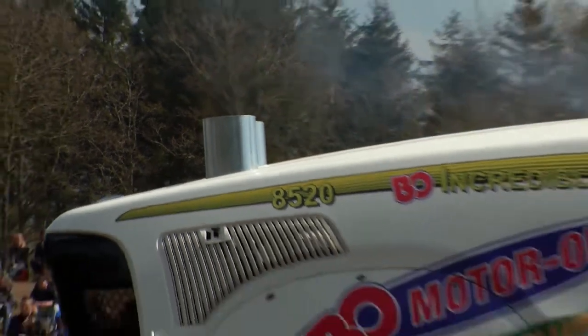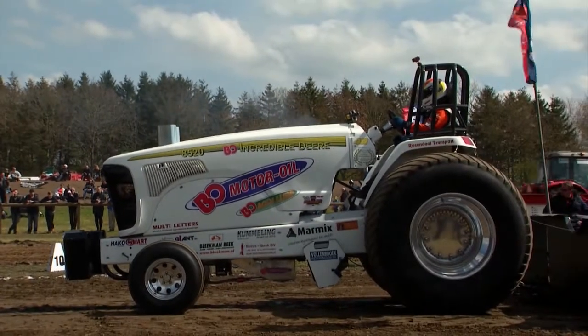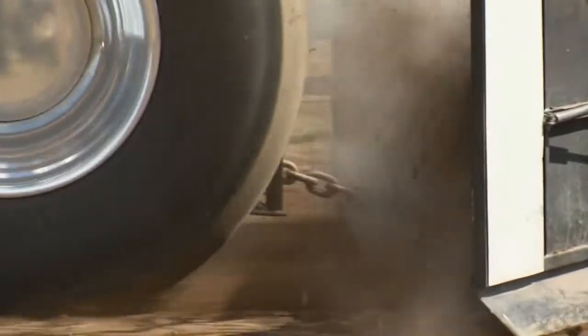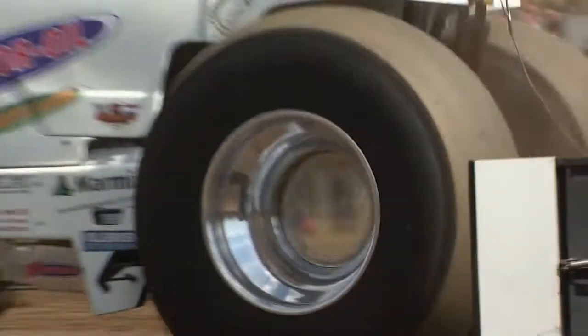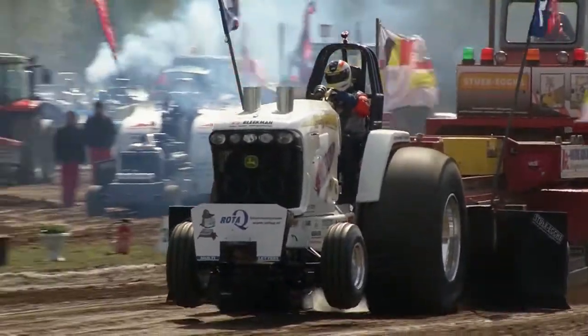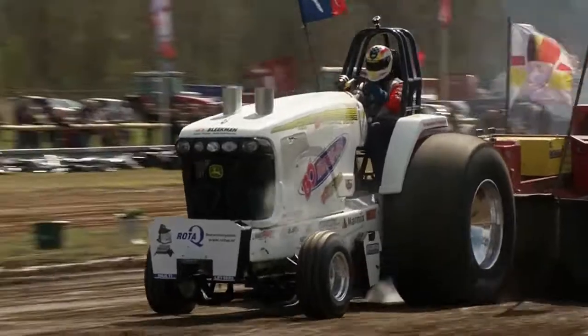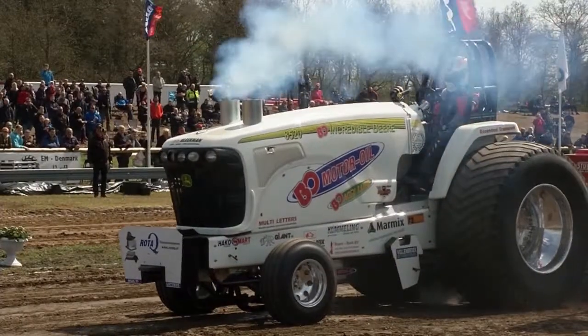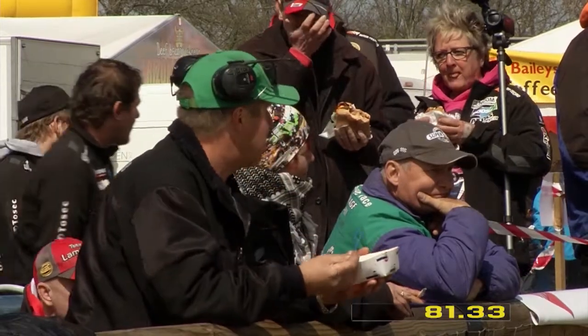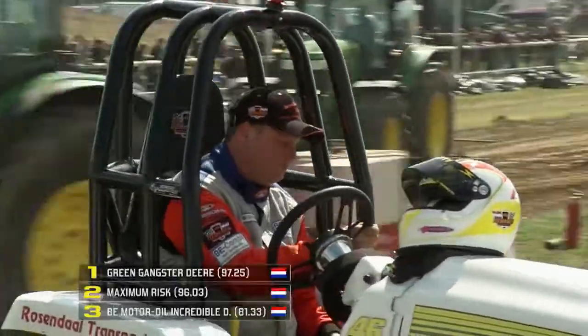Now our test puller has already run twice. This is Edwin Dirksen with BO Motor Oil's Incredible Deer. Dragged down a little bit more than the other two we've just seen, and then a slight problem at the end of the run there, which has cut the distance short. 81 metres and 33 centimetres for Edwin Dirksen.